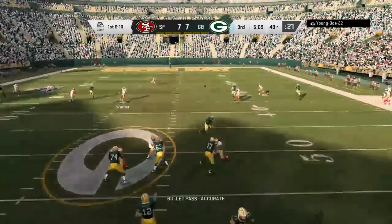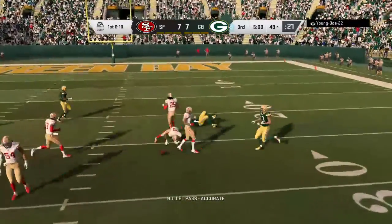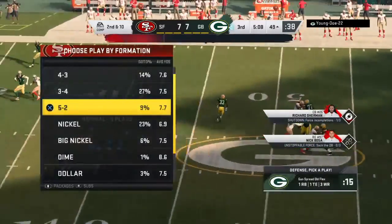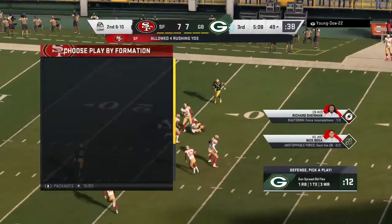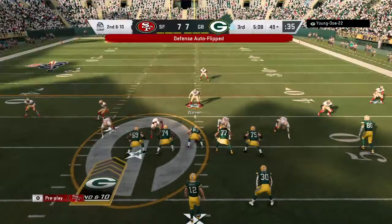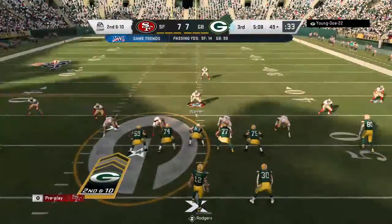Throwing on first down is Rodgers. And that's going to be incomplete. Too tough to hold on to that one. It's 2nd down. We've seen good cover skills on display throughout this game, really from both teams. And there's another nice example there of them making it difficult to complete a pass.